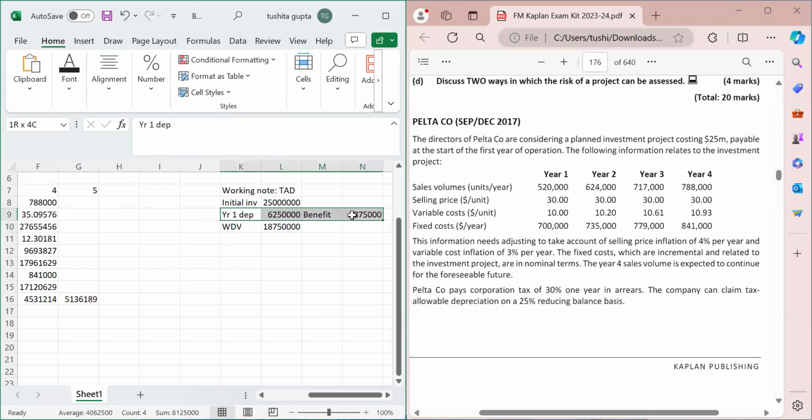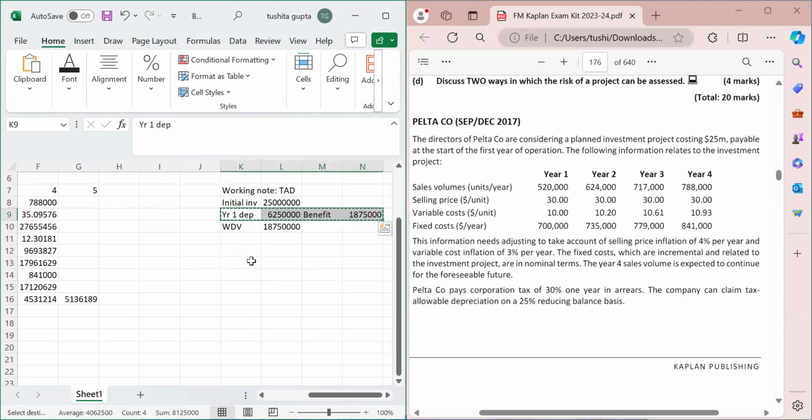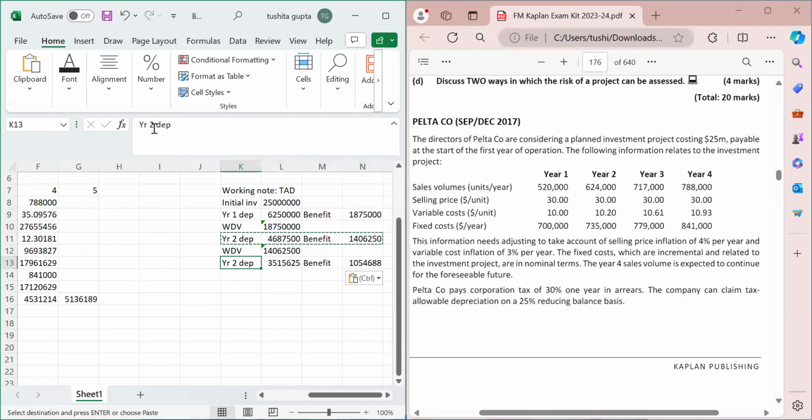Now on this figure, I want to calculate the depreciation as well as the benefit. So I can copy paste this over here, and I can simply say that this is year 2 depreciation. The formula has automatically put up the first value and taken 25%, and benefit is at 30% of my depreciation. So now I have my tax allowable benefit for the second year also. Now similarly, I can find out the WDV. So the WDV comes out to be this, and for the year 3 depreciation, I can copy paste the same formula over here. So year 3, and these are my benefits.